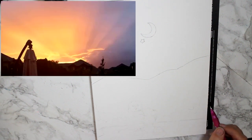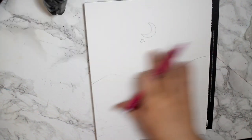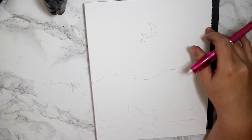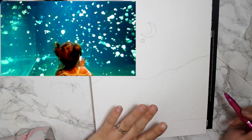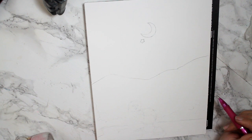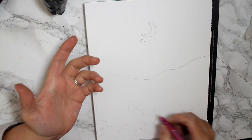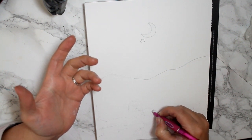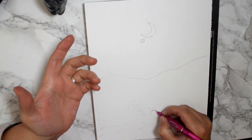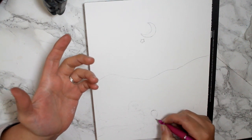Picture number 5 is of a beautiful freaking sunset, so I'm gonna use that here. And another picture is at the aquarium in front of the jellyfish. I assume that she just wanted me to be inspired by the jellyfish, but I kind of like the whole entire picture. So I wanted to include that. I know that seems kind of weird, but I'm going to actually include this child. Especially since the lighting is kind of perfect too.